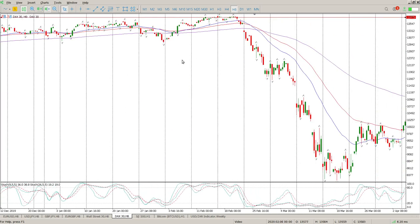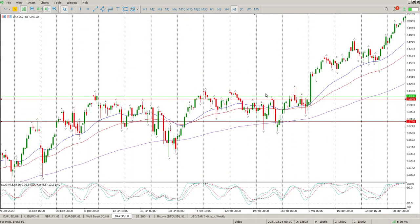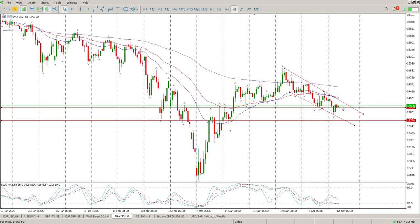And I don't think there's anything else beyond that. Oh, there was a rejection here. Where was that? 2020. So there was a rejection here, 2020. And then you've got this area here, 2021, which is January, February 2021, where we sort of consolidated and then broke out of that. So we're back in that zone. Question at the moment is whether we are going to play out a flag or whether we are going to play out a head and shoulders.